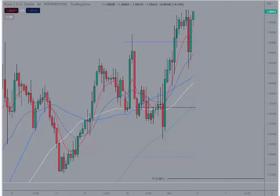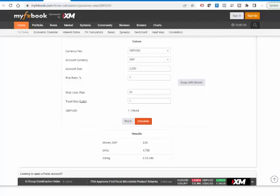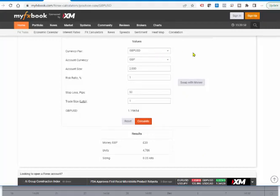Then finally, I'm just going to bring up a risk calculator. Here's one I already put some numbers in, but I'll run it through with you. This is myfxbook.com, and it's their forex calculator. It's as good a tool as any. There are others out there, just search forex calculator position, and this is for forex.